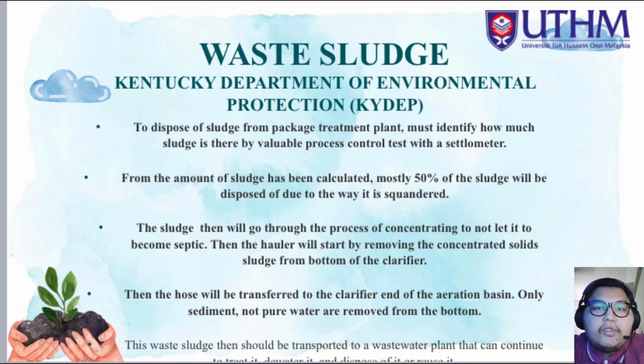Then the hauler will start by removing the concentrated solid sludge from the bottom of the clarifier. Then the hose will be transferred to the clarifier end of the aeration basin. Only sediment, not pure water, is removed from the bottom.